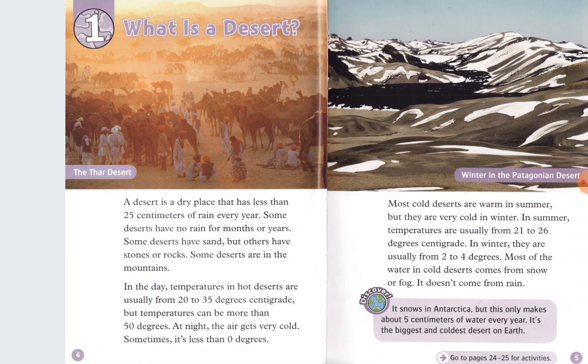Chapter 1. What is a desert? A desert is a dry place that has less than 25 centimeters of rain every year. Some deserts have no rain for months or years. Some deserts have sand, but others have stones or rocks. Some deserts are in the mountains. In the day, temperatures in hot deserts are usually from 20 to 35 degrees centigrade.